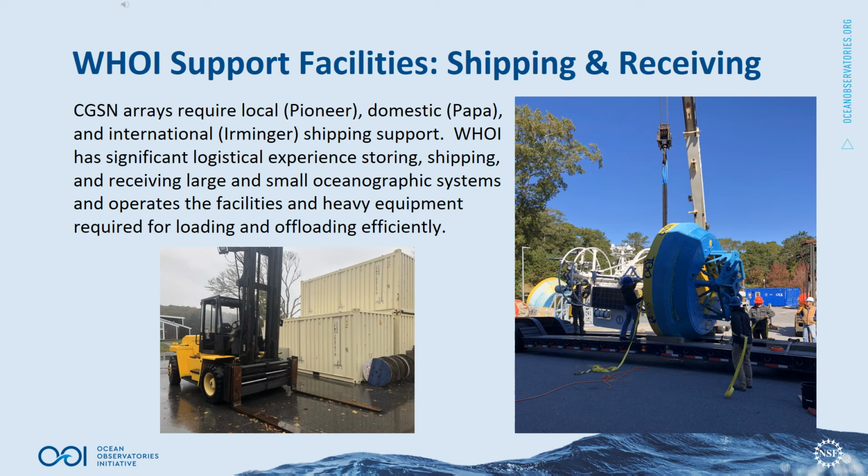The department will also manage the various documentation types required for shipping, the shipping contracts, the customs and duties, import and export documentation, as well as documentation for hazardous materials.